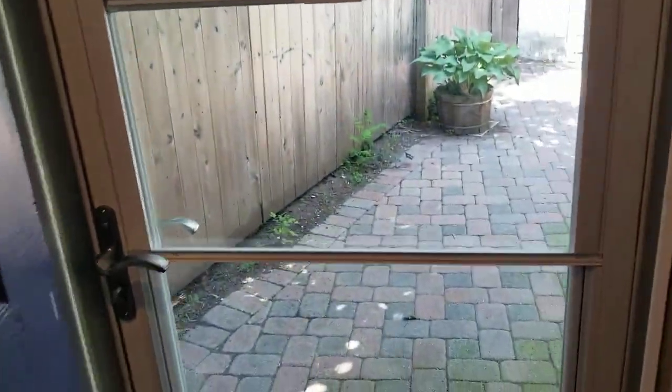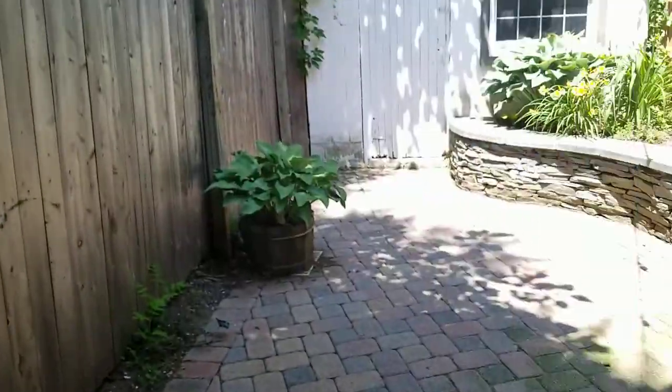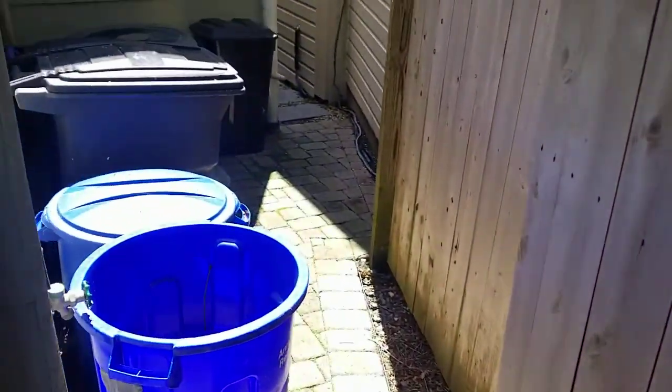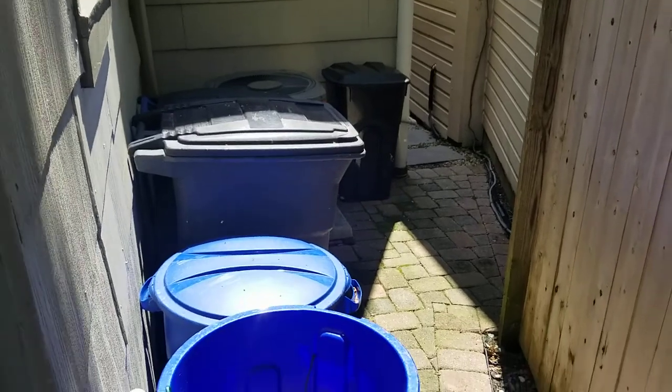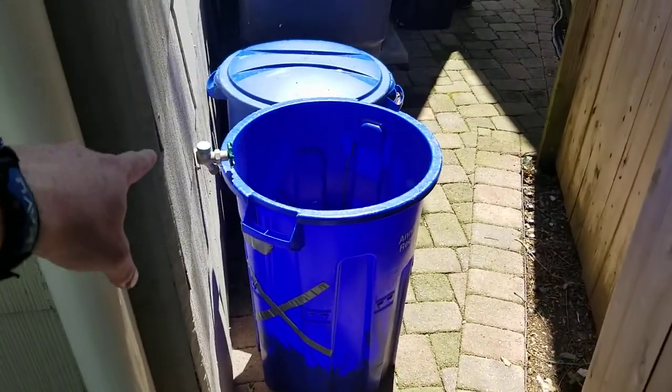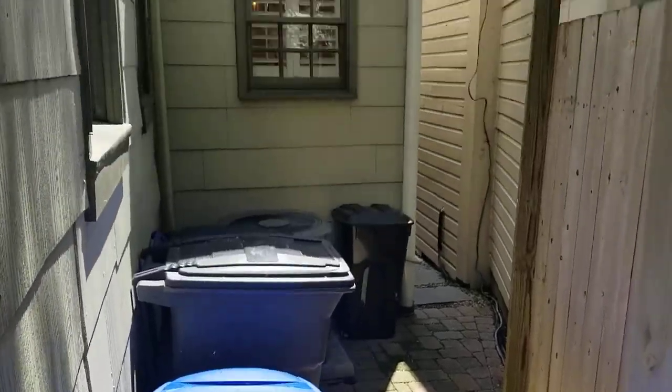All right, next we're going to go ahead and head on out back. Just take a quick look at the backyard. Again, storm door is working. All looks good there. So we're going to go ahead and come on down the alley first. So right over here in the alley, we have 2 trash cans, 2 recycling bins, and 1 yard bin, all provided. There's going to be the rear hose bib spigot right there.